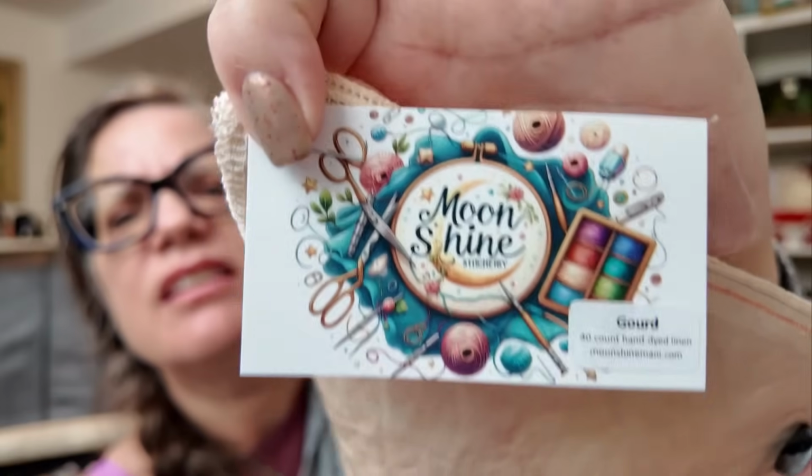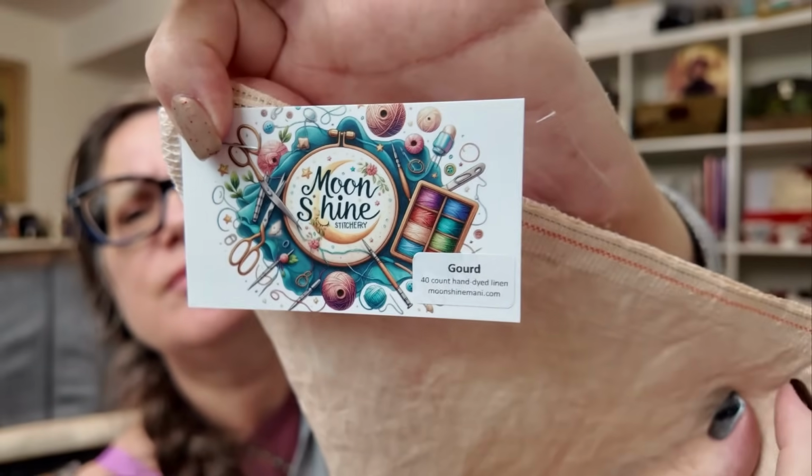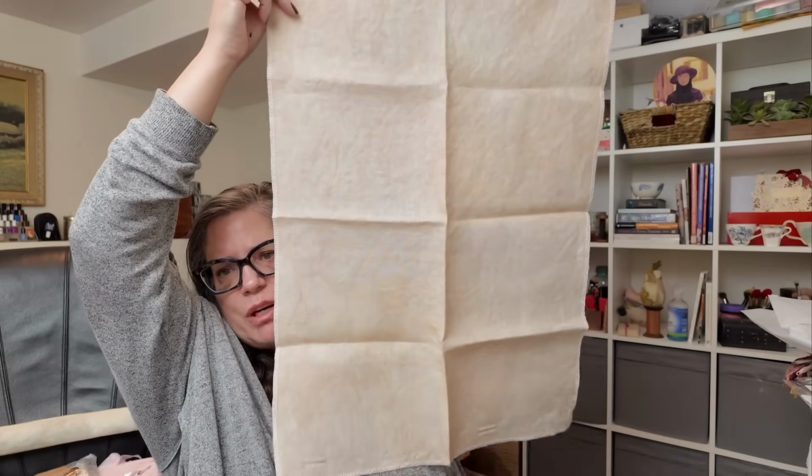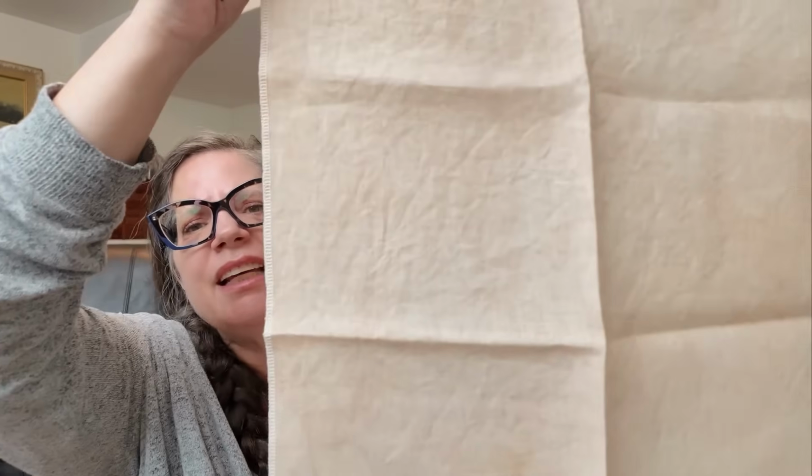And then I bought this. This is gourd, 40 count gourd. I want to put a Halloween piece on this. Isn't that perfect for Halloween?